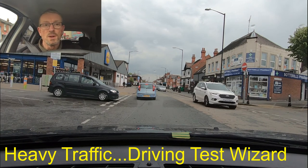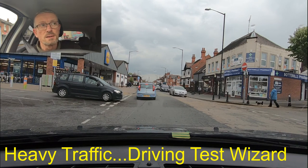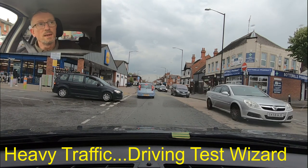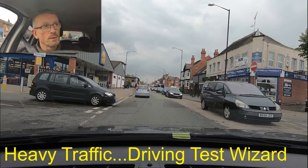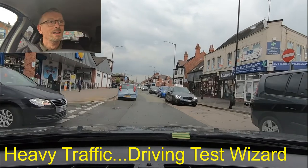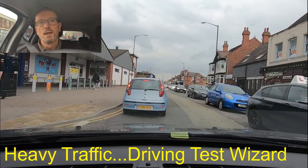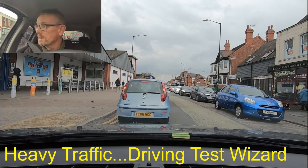So again, I've stopped, so I've prepared. And my observations here are this car that wants to come out of Lidl and see if he can. It doesn't look like he can, so I'm going to just move on. Okay, there you go. He knew that I was waiting for him in the end. That's it. And again, I'm just going to move in here. I can just about see the Punto's tyres on the road.